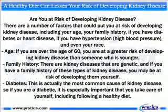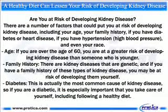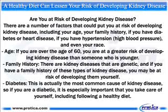Are you at risk of developing kidney disease? There are a number of factors that could put you at risk of developing kidney disease, including your age, your family history, if you have diabetes or heart disease, if you have hypertension, high blood pressure, and even your race. Age. If you are over the age of 60, you are at a greater risk of developing kidney disease than someone who is younger.